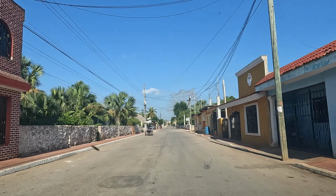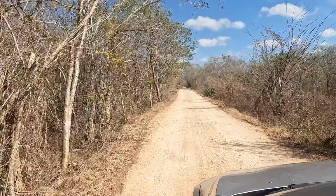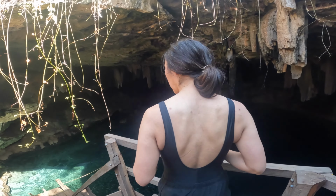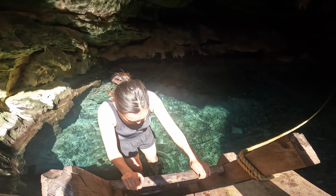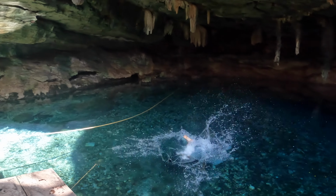We have made our way down here to the Yucatan, and we're going to check out Cenote Canquiriche. You feel like you're in the middle of nowhere until you walk into the entrance of this beautiful open cenote, which has a stunning view when you walk down into it. The depth of the water ranges from 3 feet to 65 feet deep in the middle. It was perfect being the first people to arrive in the morning so we could enjoy the turquoise blue waters before anyone else got there.